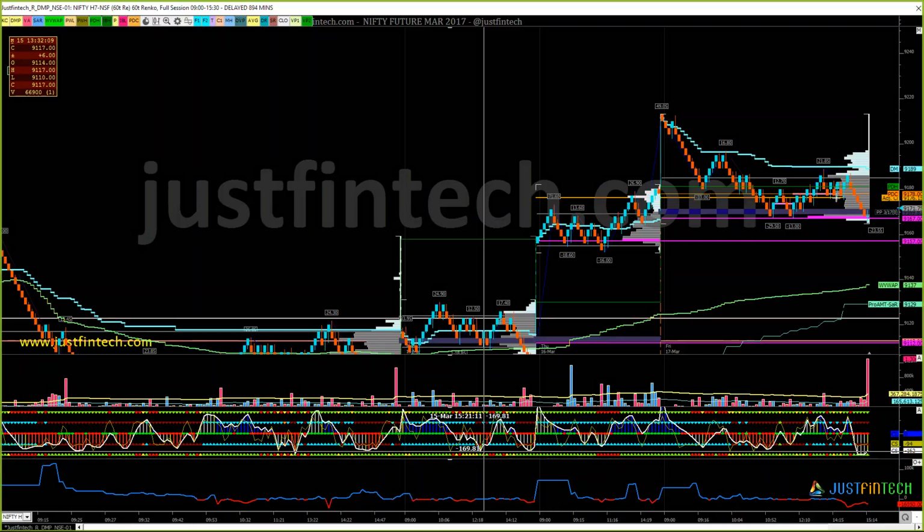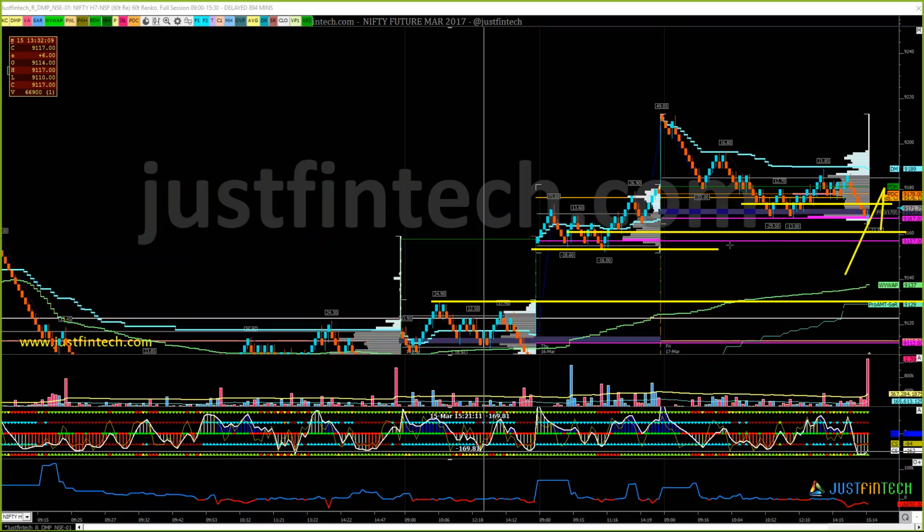So if we open somewhere into this thick zone, that is the likely scenario. So between 60 to, it's a tight range. So open somewhere here, try to push higher, fail, and start making its move down and test the... so this is the gap zone. I would mark the clean gap zone from that day. So test somewhere in the mid, and then again try its move higher.